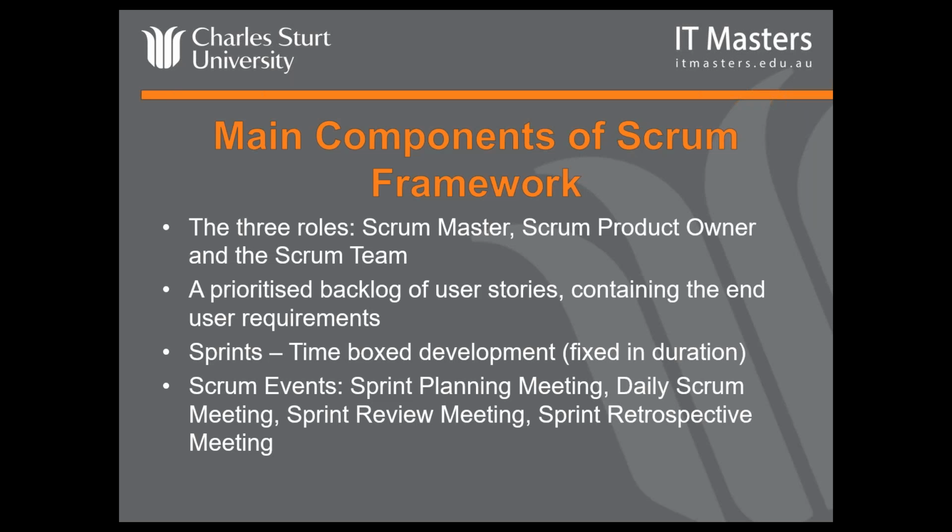So the main components of the actual Scrum framework are three roles. So we've got the Scrum Master, what's known as the Scrum Product Owner, and the Scrum team. And they would then have what's known as a prioritized backlog of, now I've put user stories. This is the common format the Agile teams use.